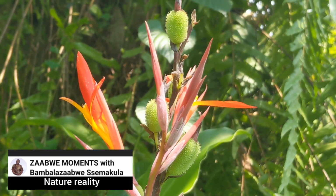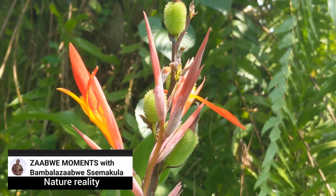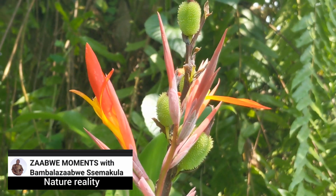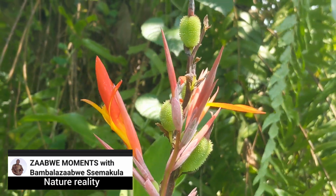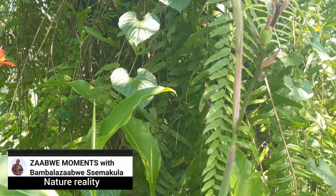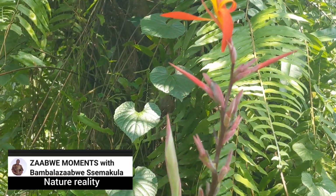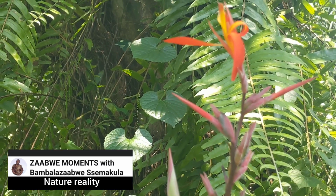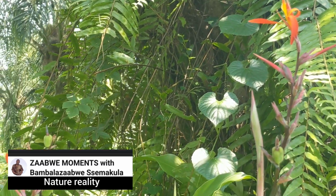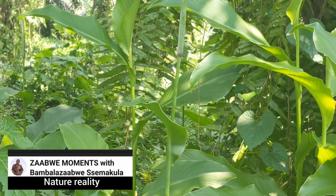Could anyone tell me which flower this is? Before I can tell you. Well, this is a flower of a plant called AMALANGA. AMALANGA, like ball-like seeds, black seeds, very beautiful one. We used to play with them when we were a bit young.